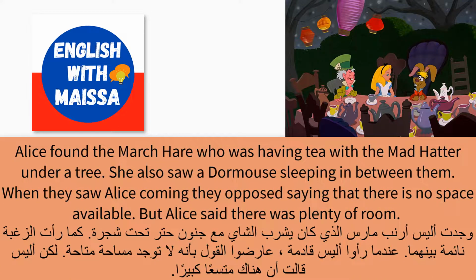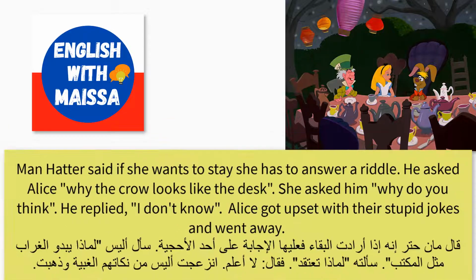Alice found the March Hare who was having tea with the Mad Hatter under a tree. She also saw a dormouse sleeping in between them. When they saw Alice coming, they objected, saying that there is no space available. But Alice said there was plenty of room.